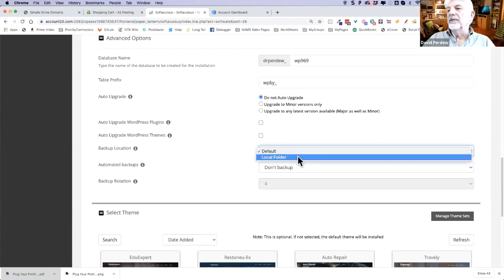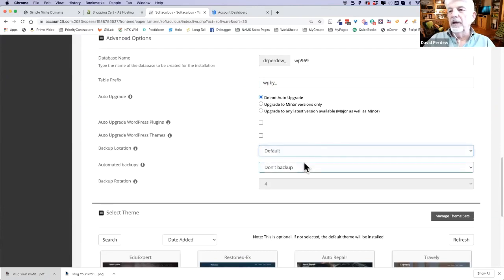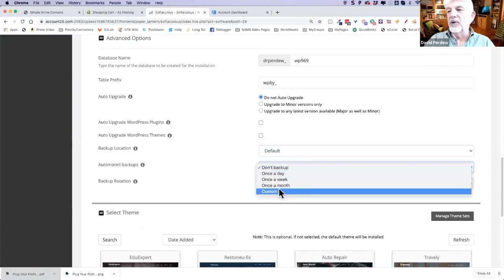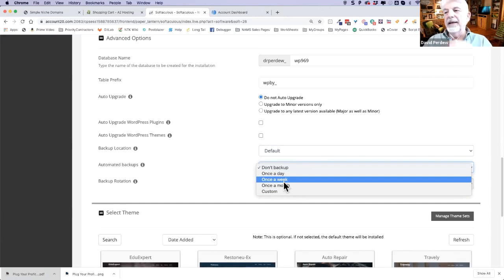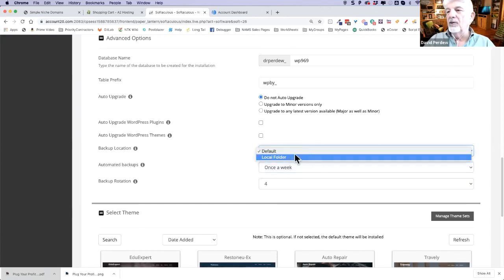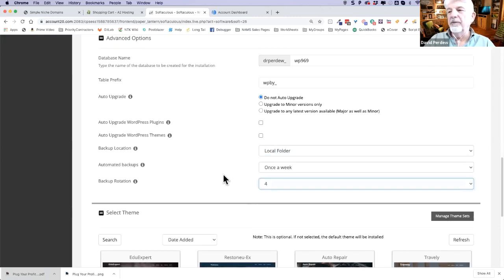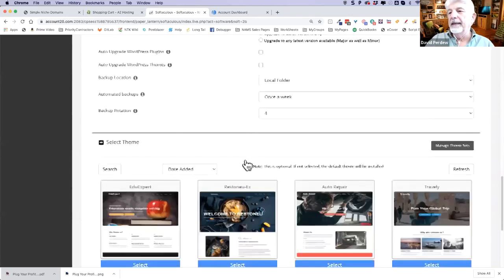Backup location can be local folder. You can do it offsite as well. Automated backups, you can do these as an automated backup. If you want to set this up, you'll want to choose something at least once a week, probably, and local folder. Backup rotation, that's how many you're going to keep. So you're going to keep 4, so you'd have four backups, once every week. And then you select your theme.